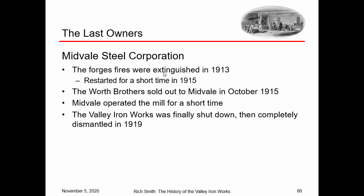Now, the forge fires were extinguished in 1913. They operated for a short time in 1915, but they weren't generating much money because the industry was moving from iron to steel tubes. So the Worth brothers sold out to Midville in October 1915. They sold all of their operations in Coatesville, including the tube works at the Viaduct and the Valley Mill.